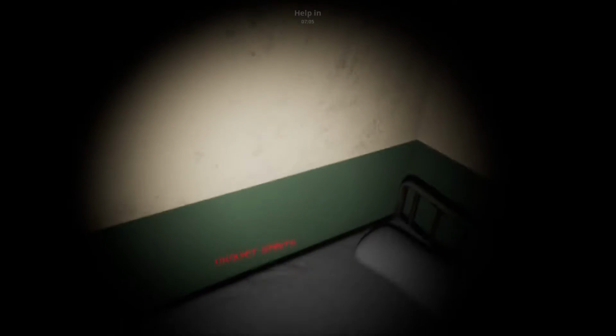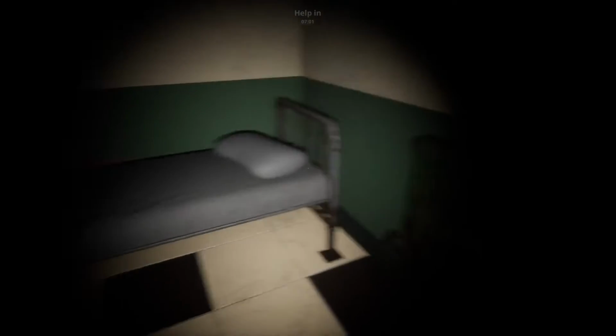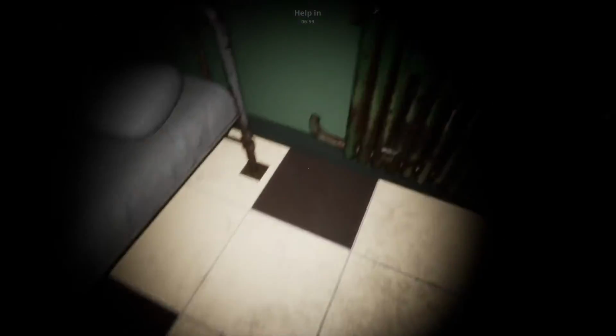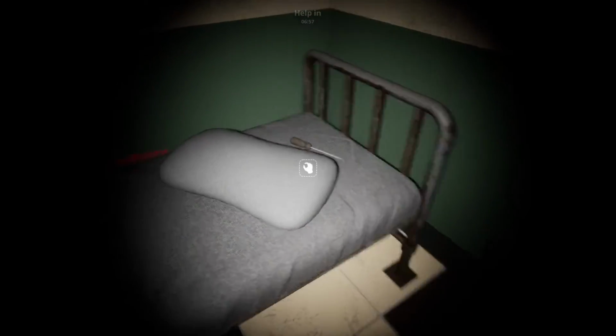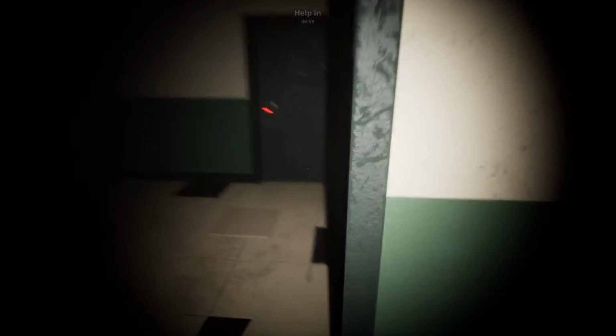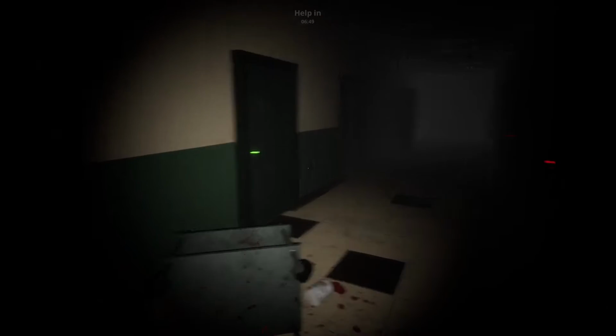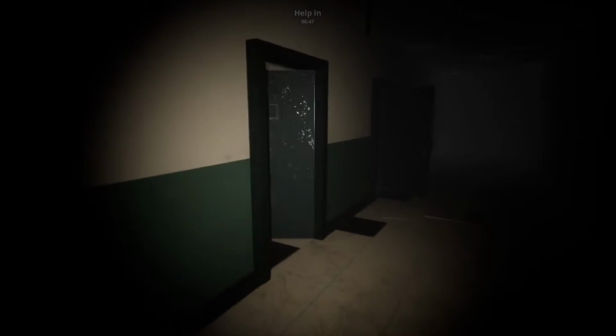Okay, here we go. Something's written here: unquiet spirits. Grab something. Oh, I got a screwdriver now. Should I check these other pillows? Oh shit! Holy fuck!